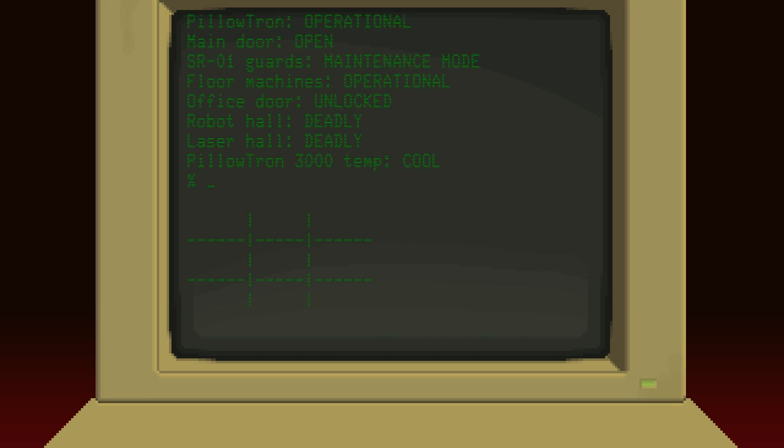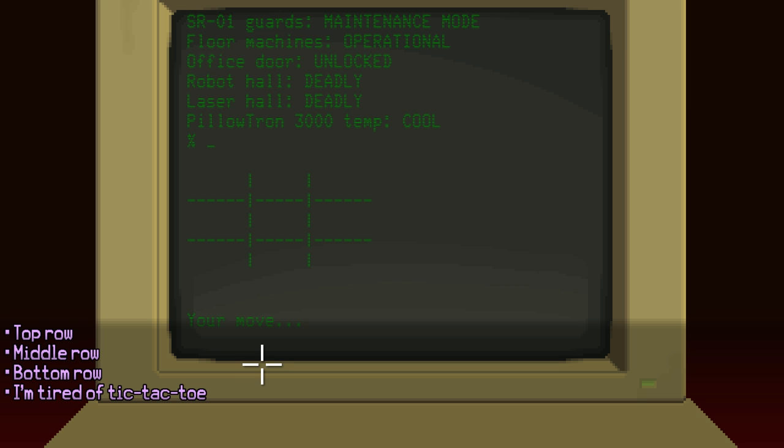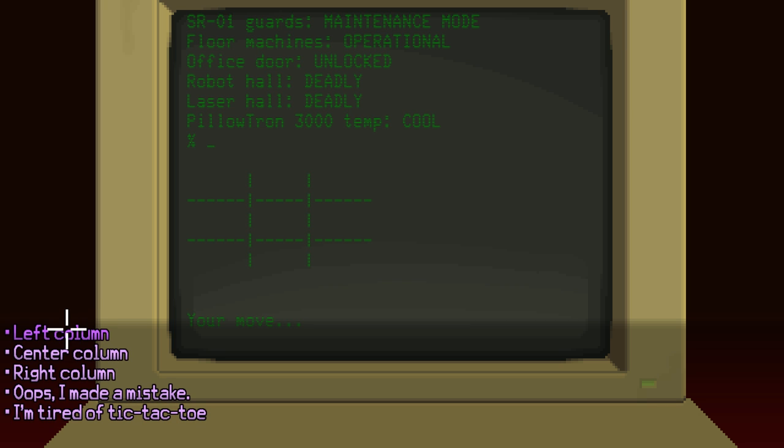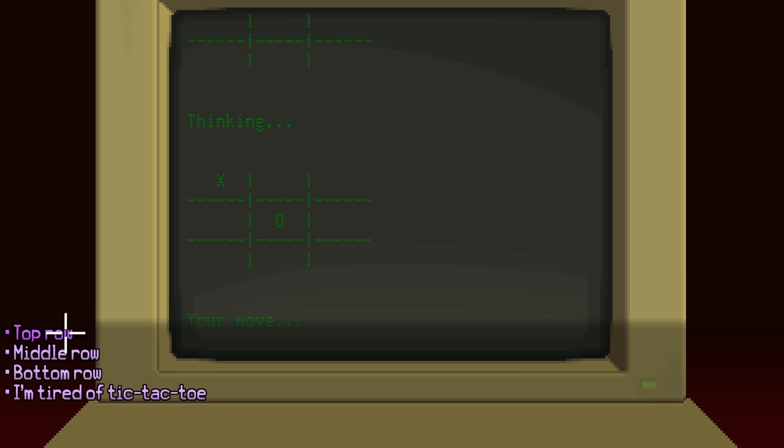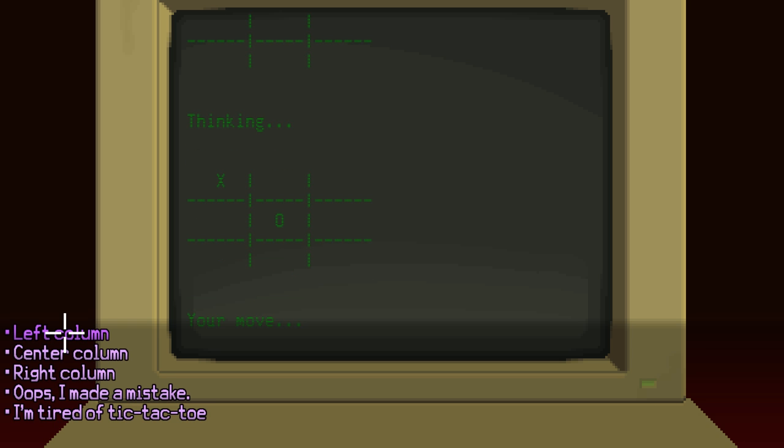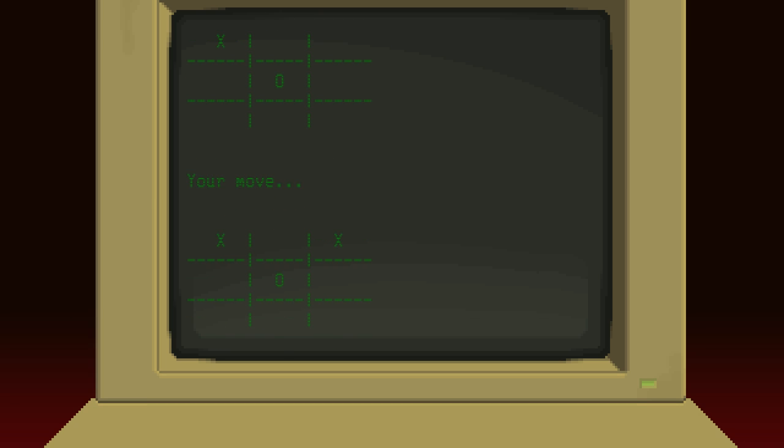Let's play some tic-tac-toe. All right, I know exactly how to win tic-tac-toe, okay? You gotta get the corners. So we're gonna go top row, left column. Okay, it's thinking now. Okay, now that screws me over though. Top row, let's go for the right column. It is gonna screw me a little bit.